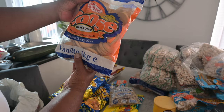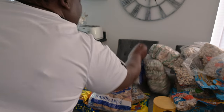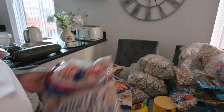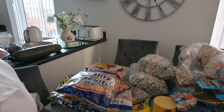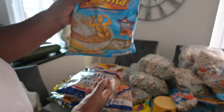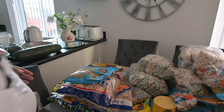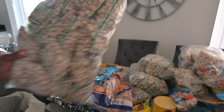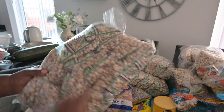Some biscuits, loose biscuits. And then I've got 2 kgs of quality street. No, not quality street, quality biscuits. And then I've got 10 of the cerebitas. Then the maputi, I bought 20 packs of these.